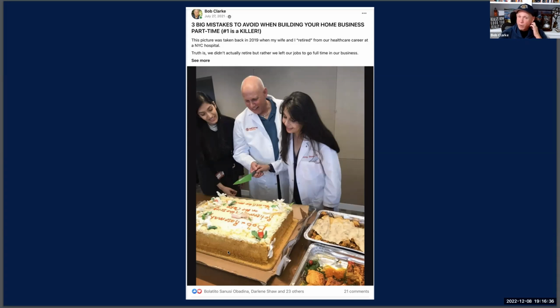So this is a picture of my wife and I cutting our retirement cake. And I posted this in this group about 3 weeks after I joined it. And look at this, 21 comments and 25 likes or hearts or whatever. I don't know what you call those things. Okay, so 21 comments. What can you do with those comments? Well, I would continue the conversation in the comments, right? I'd answer the comments, I keep it going.